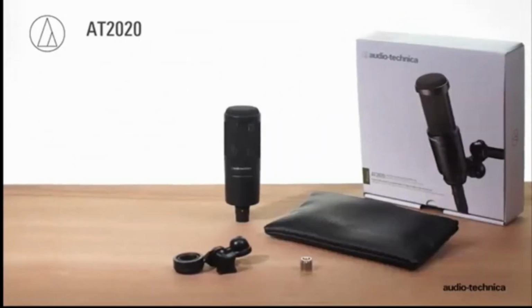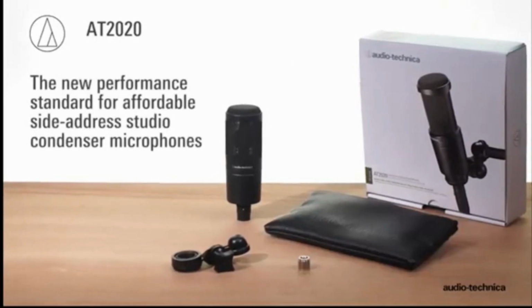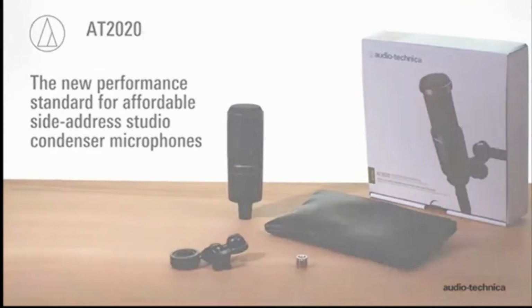The AT2020 from Audio-Technica, the new performance standard for affordable side-address studio condenser microphones.